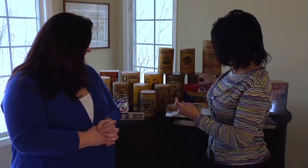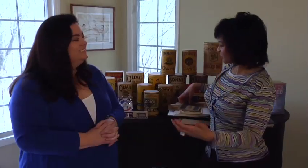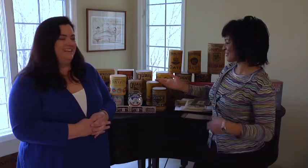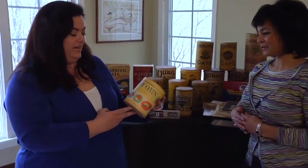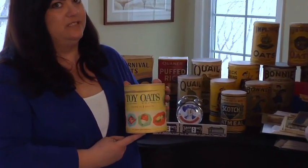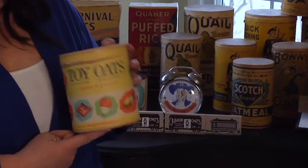Yeah. And that was, of course, geared towards women because they ran the household. Right. But then they soon figured out another tactic on how to continue to keep the product in the house. And so you have an example of that. That would be the kids, because when it comes right down to it, the kids are what's going to eat the good oatmeal. And here's a product that Quaker had at one time. It was called Toy Oats. And there was a toy in every package.